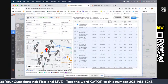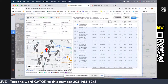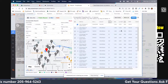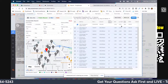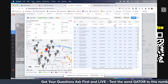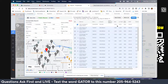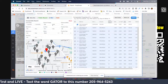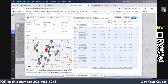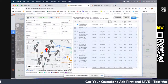Year built, this is a 1924 build. Ideally, if we can stay in a 10-year range, that would be great. Not always an option. The lot square footage, if we can stay within a couple thousand square feet, it would be great. And as far as the square footage of the house, within a couple of hundred square feet, I think it's automatically defaulted at 15% plus or minus. Okay. So we show one that sold for 55,000, another one sold for 62,000.